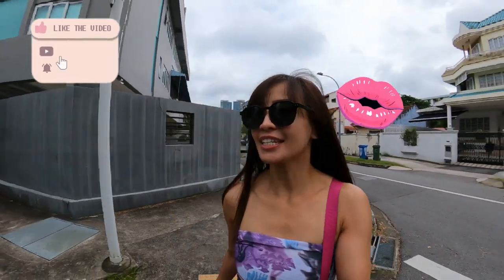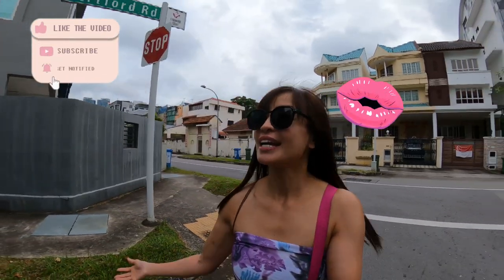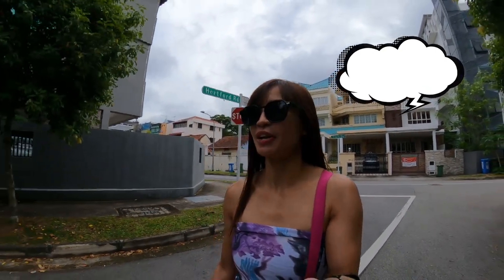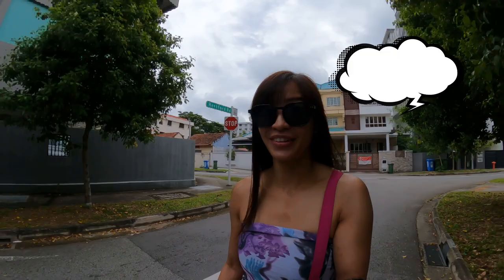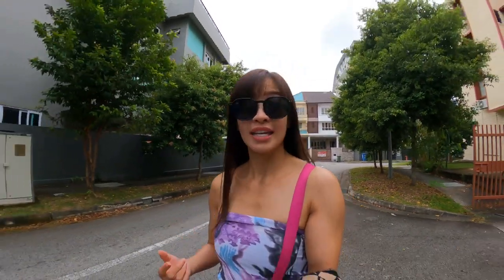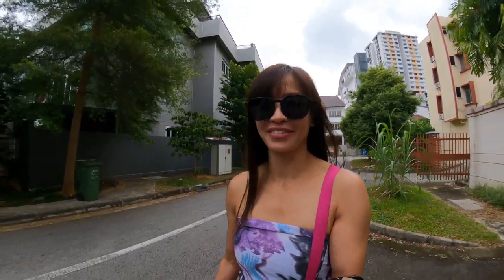So today is another day in Singapore. Cloudy day. It's a good weather today, not raining, not sunny. I love it. So we're heading to MacRitchie Reservoir. Facts about this place: this is the largest and oldest reservoir in Singapore. We're going to check it out, okay? But first we have to take a bus and go to our food place to eat our breakfast.